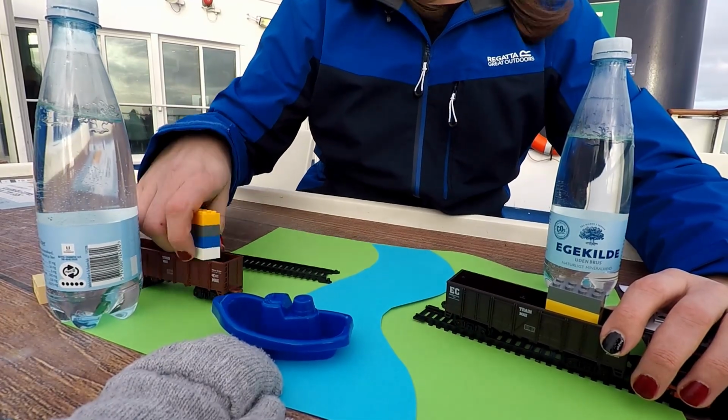This will work. It's not working. This is not working. Yeah, Fran, I think you're right. Okay, let's try this somewhere else. On a quick side note, it's really cold and blowy and windy, and it's really cold.